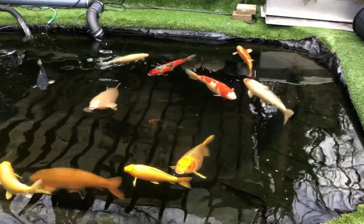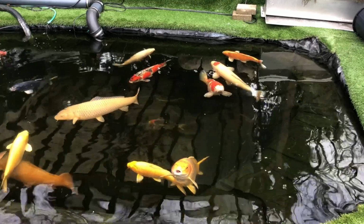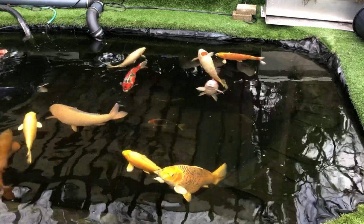It is nippy. Temperatures have been up and down. Drop a comment, let me know what kind of temperatures you're running at.